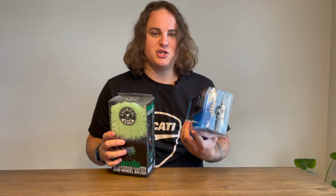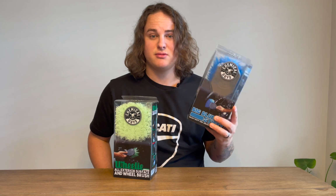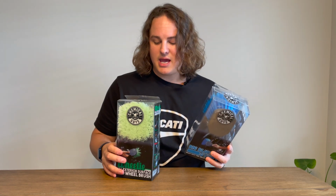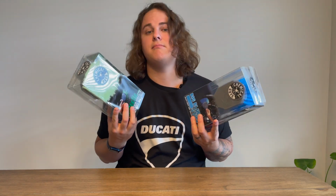We also have 2 brushes. The big blue brush is gonna be for washing the tires, really scrubbing them. This is also gonna be great for our WeatherTech floor mats. And then we also have just a wheel brush as well. Both of these brushes were $9.99. So we're done with the exterior, so now guess what?